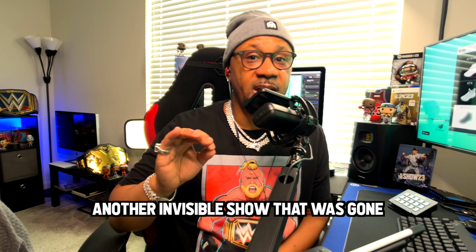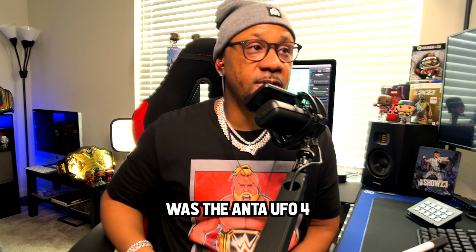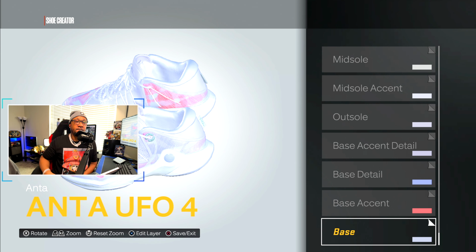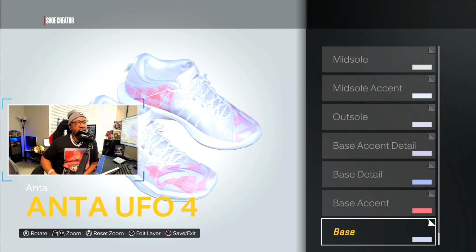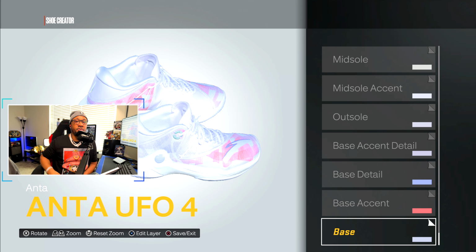Another invisible shoe that was gone was the Anta UFO 4. Patch 6.0 fixed the Anta UFO 4, where that shoe is actually showing up and it's available right now to equip and edit and make your custom shoe in 2K23 for the current gen players out there.